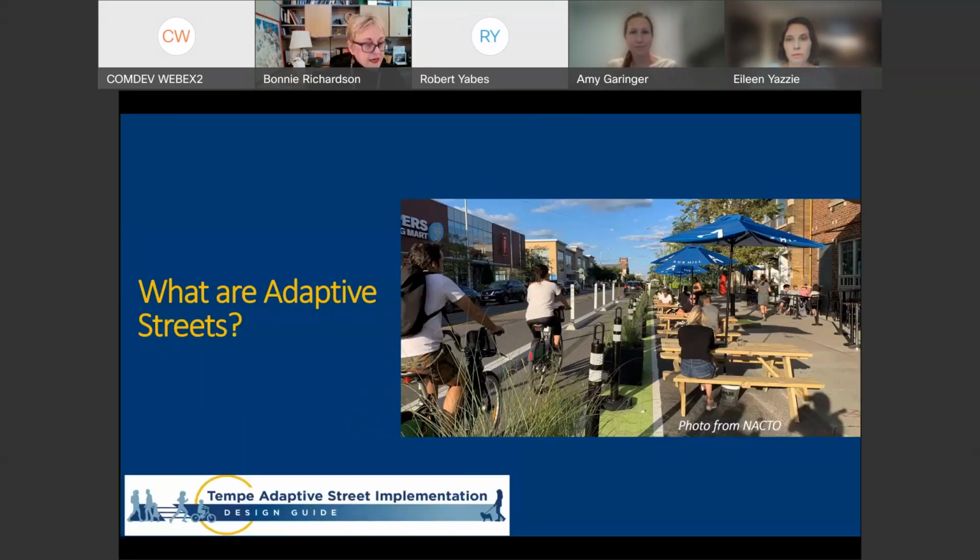So what are adaptive streets? We're going to bring in our consultants now. Amy's going to talk to you about some of the strategies and examples that we've seen as we've done our research and how they might be appropriate for the city of Tempe. And while you're listening, we want to make clear that this guide is specific to Tempe. So while we're showing you a lot of examples, not all will necessarily be a good fit for the city. That's part of our discussion today.